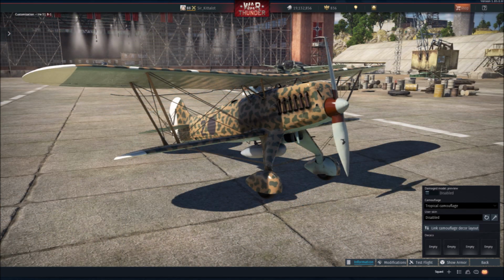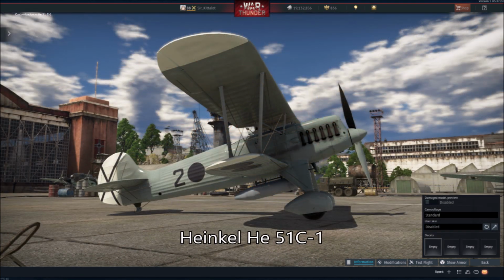Other than all that, the Heinkel HE51B1 is pretty much the same as the A1. The armament, internal layout and cockpit are all identical, as is the fact that neither of these aircraft feature anything in the way of armour. Next is the Heinkel HE51C1.